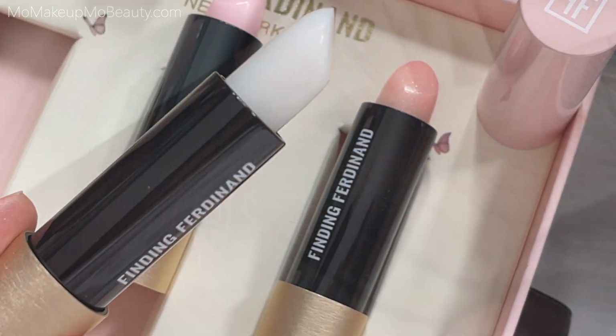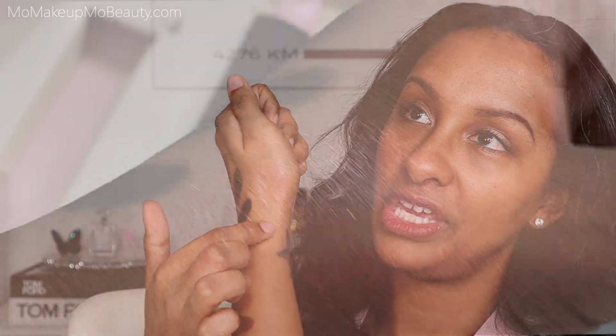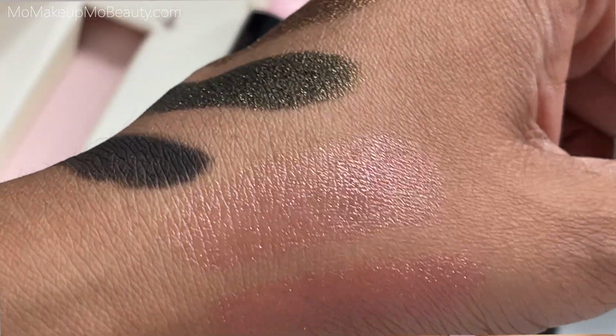This one's clear, completely clear. There's that first one with the little soft peach tint with the shimmer. The pink one you can see is a soft pinky tint. And then the clear, it's just completely clear. All right, let's swatch Flutter.